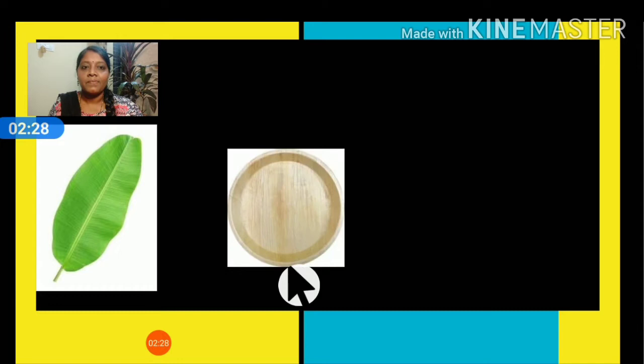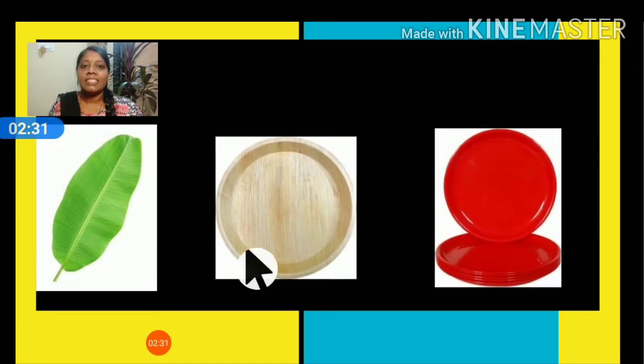What is next? Yes, see what is this? This is the banana leaf, and this is the plate made up of areca nut tree, and these plates are made up of plastic. So as we already know, these two are the good options, and we should avoid or minimize the use of plastic plates, because we serve hot meals in plastic things, and it is not good for our health and not good for our nature also. So let's stop or minimize the use of plastic things.